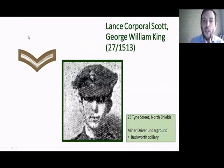Another person who's a Lance Corporal Scott. He was from North Shields, and he was a miner as well. He was a miner driver underground at Backworth Colliery. So that just gives you a flavour of some of the individuals who were there. Now, like Lance Corporal Bryan, Lance Corporal Scott was also at the Battle of Arras, but unfortunately Lance Corporal Scott died at the Battle of Arras.